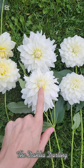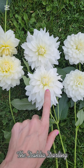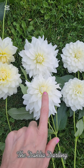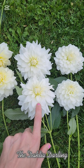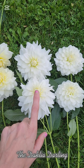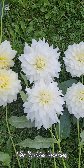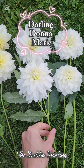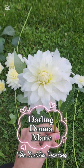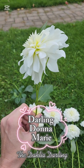So this is the very first seedling I ever saw a bloom from in my seedling patch, from my own seeds that I harvested the previous year and then grew the next year. She was so pretty. As soon as I saw her open all the way, I named her Darling Donna Marie after my mama. So I wanted to give her 1 more year before sending her to the trial gardens. I love her. I think she's wedding work material. I've been using her this year for wedding work.